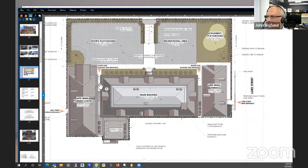And aside from that, we want to make these new entrances and exits from the building as welcoming as possible. And so we're proposing to remove the gates, and they can be stored and not disposed of in the event somebody should want to return them to their current position. Thank you.